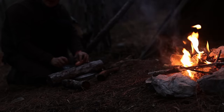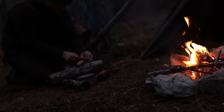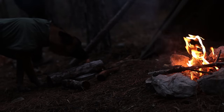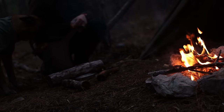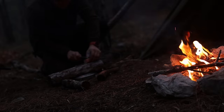But let's do a test here. What will happen if I leave this tinier piece of sausage here? Let's see. Back dog. Hey, good boy. So, you can see that he's not really doing some fair play here.